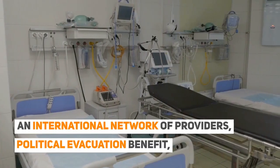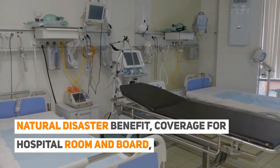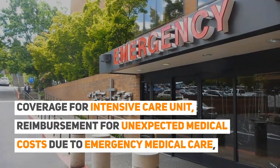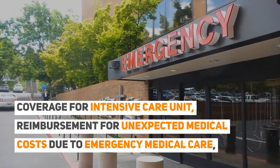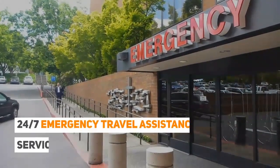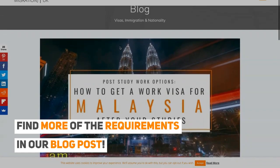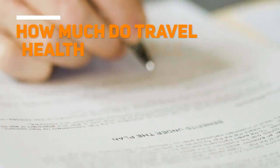an international network of providers, political evacuation benefit, natural disaster benefit, coverage for hospital room and board, coverage for intensive care unit, reimbursement for unexpected medical costs due to emergency medical care, 24/7 emergency travel assistance services, and more. Find more of the requirements in our blog post.